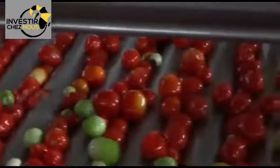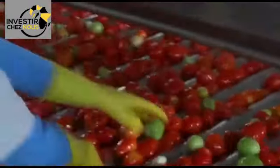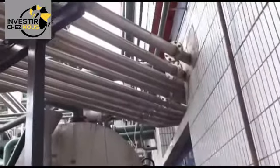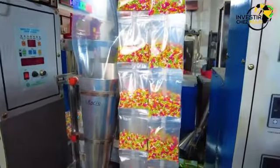When choosing machines for your food packaging business, consider factors such as cost and budget. Machines can range from affordable semi-automatic machines to high-end fully automatic systems. For a startup, semi-automatic machines may be a more feasible option until you scale up.